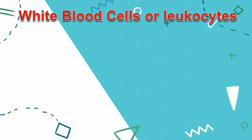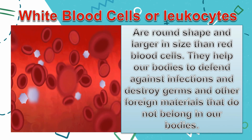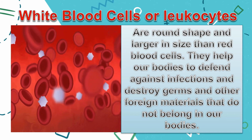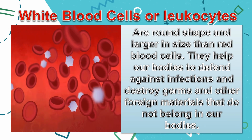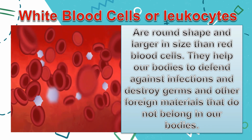The second component of the blood is the white blood cells or leukocytes. Are round-shaped and larger in size than red blood cells. They help our bodies to defend against infections and destroy germs and other foreign materials that do not belong in our bodies. White blood cells or leukocytes.